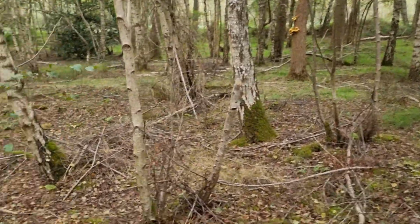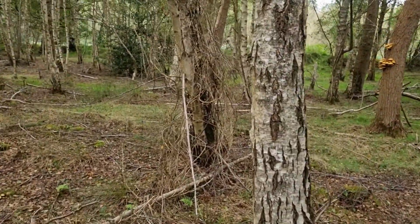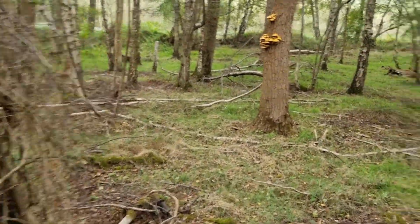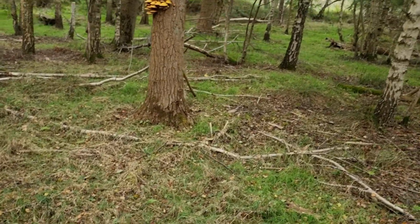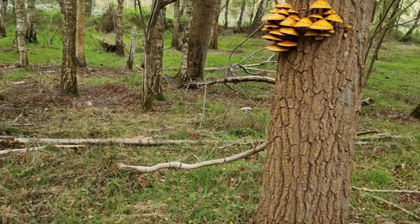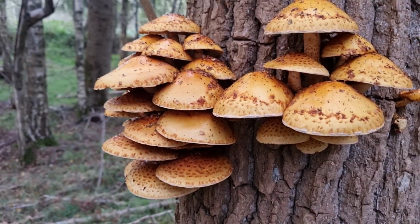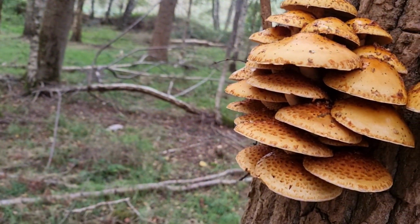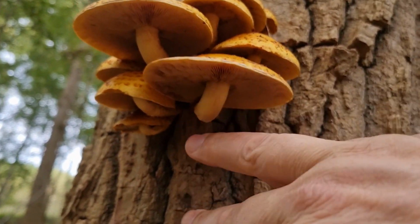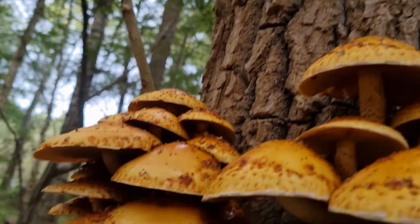It could be a funeral bell. If it's not the funeral bell, it could be a velvet shanks. Let's have a look. Let's see what we've got. Right, I don't think it's a velvet shank. This is probably, let's have a look. The velvet shanks would have dark stems. That stem would be nearly black, or in some cases real black. So it's not that.